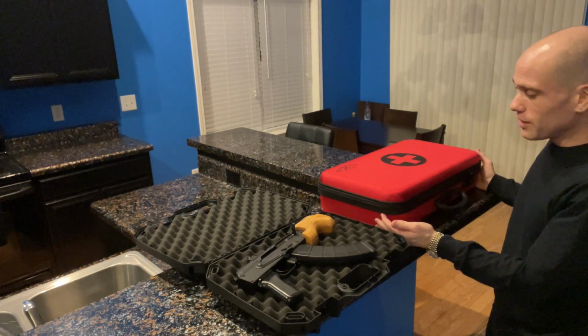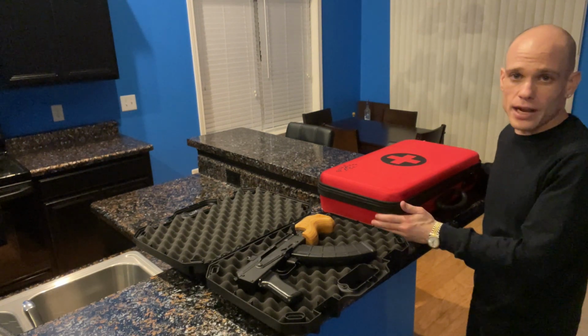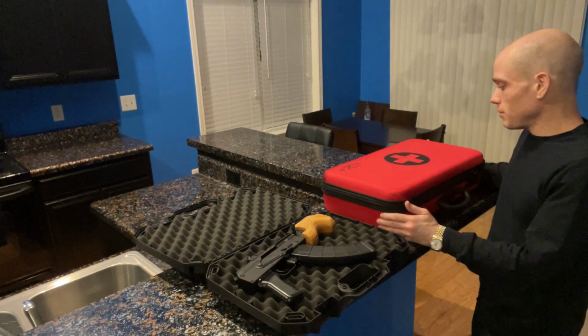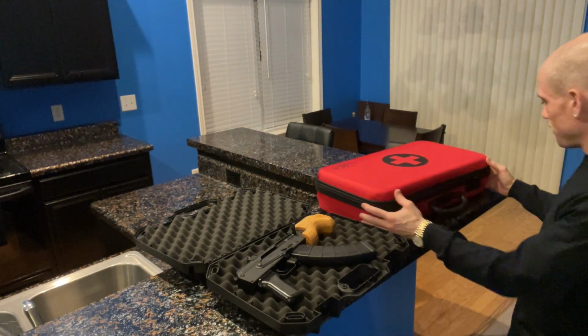I didn't like that look at first. I really do now, and I still kind of wish I could get a black one just like this, but they don't make it in black. That's just the way that it is. So they make it look like a first aid kit.